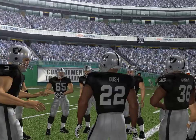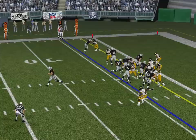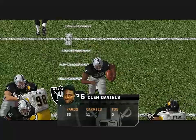Four more yards to finish off the drive with a touchdown. Here we go. Hand it off to the back. Number 73 is there for the tackle at the 2-yard line.